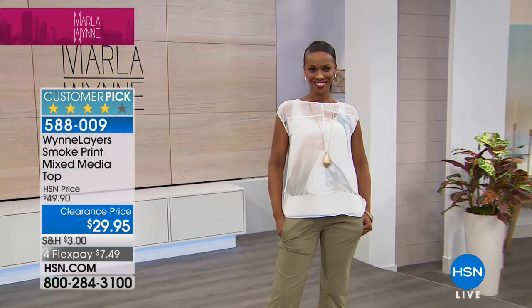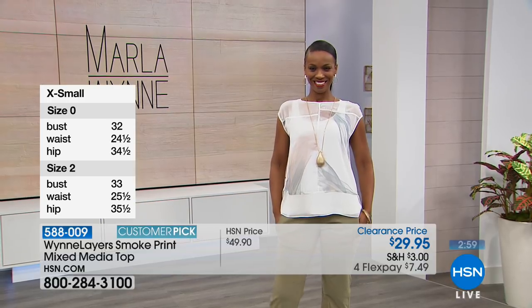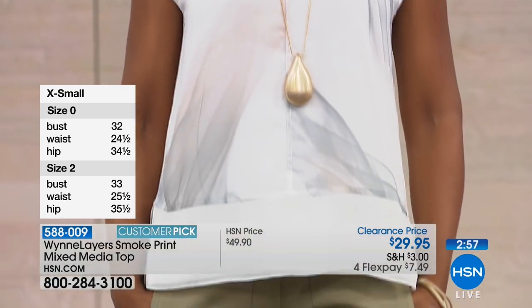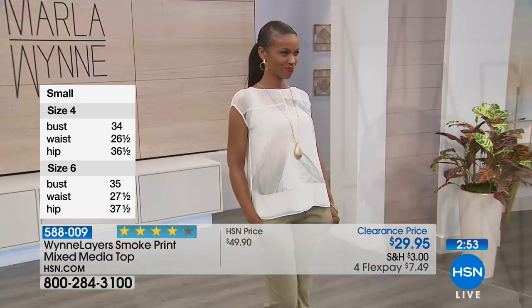This is called the Smoke Print Mixed Media Top. It's over 4 stars. It has the nice cap sleeve for you if you like a little arm coverage. Just a gorgeous modern print. Most everything we've shown today is a customer pick. Yes, absolutely.